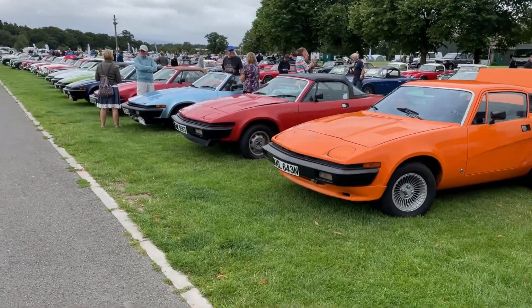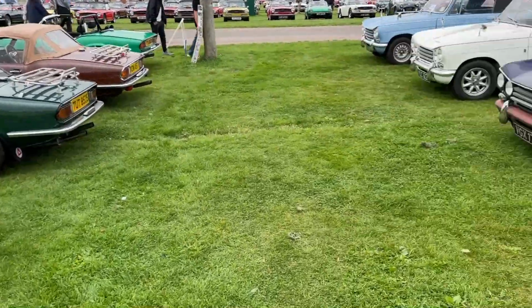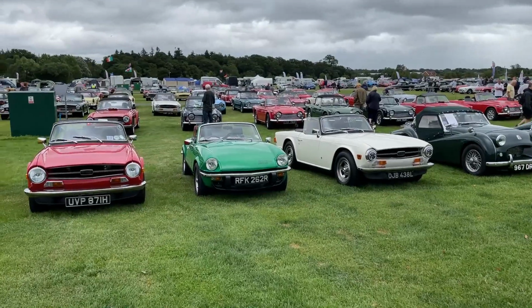The TR7 was out in force. Good to see so many of those, as well as the Spitfires and the Triumph Herald as well. I think if I had another project car, I'd love a Herald Vitesse.